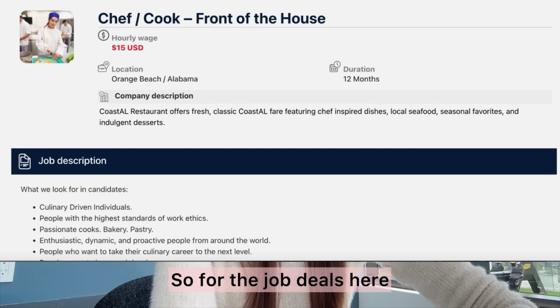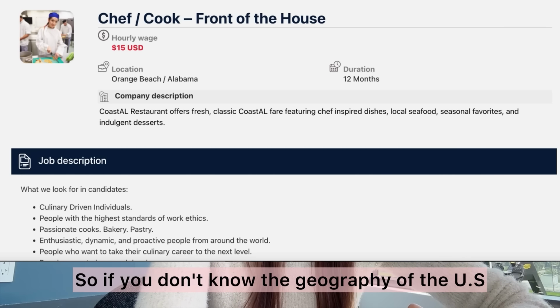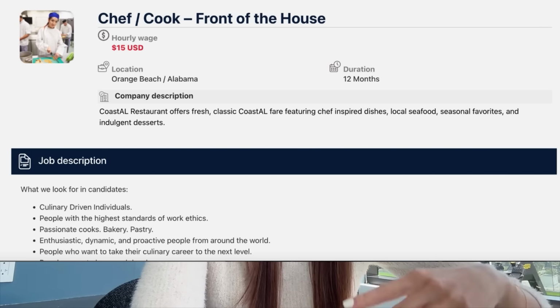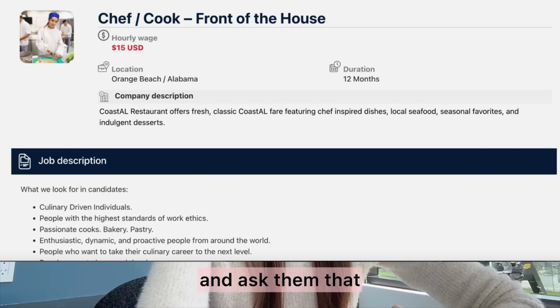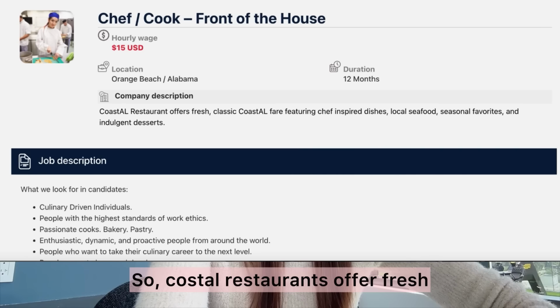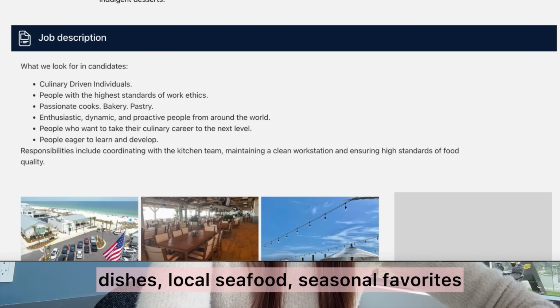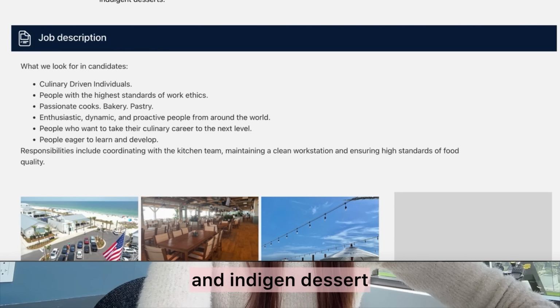So for the job deal here, the location is, like I said, in Alabama. If you don't know the geography of the US or where it's located, we can go through it together after that. First of all, this is the company description. Coastal restaurants offer fresh, classic coastal fare featuring chef-inspired dishes, local seafood, seasonal favorites, and indulgent dessert.